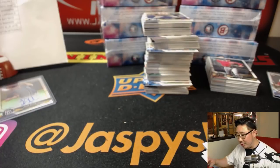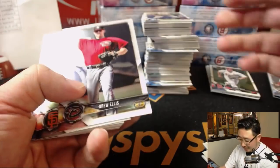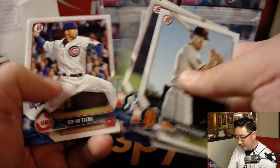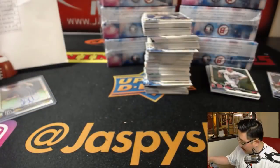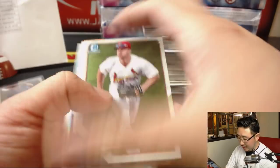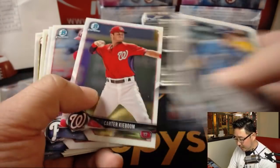He was originally drafted by the Red Sox. He's in Double A right now. His organizational rank, according to Fangraphs.com, is number 8, so he's a top 10 guy in the Padres system. So that gives you a little extra knowledge about the player that you're getting, because not everybody dives deep on the prospect.